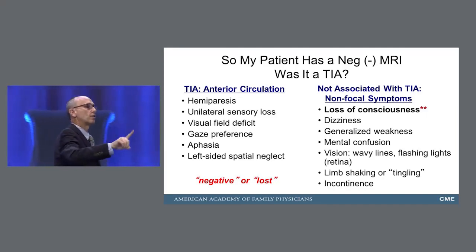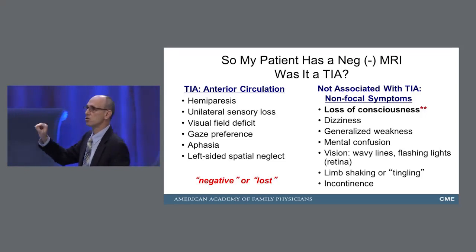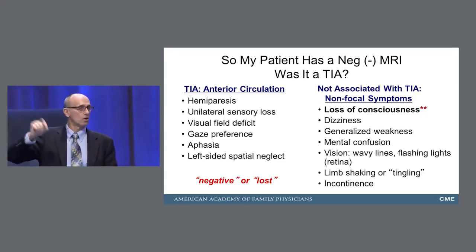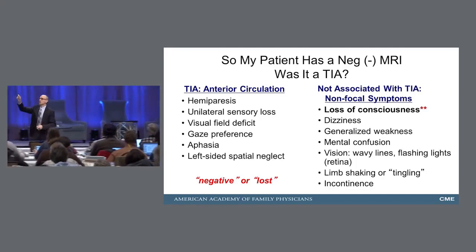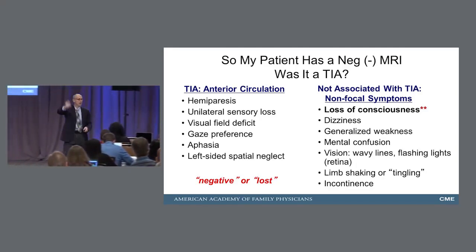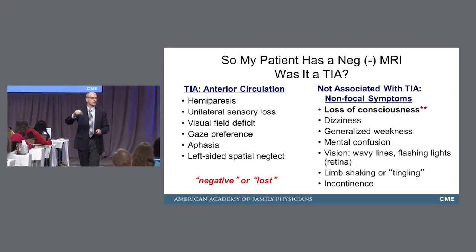I caution, however, on the right-hand side there, the one loss that's not associated with stroke or TIA is loss of consciousness. Loss of consciousness or syncope is not a TIA. Repeat after me. Loss of consciousness is not a TIA. Loss of consciousness is not a TIA. Thank you. All right.